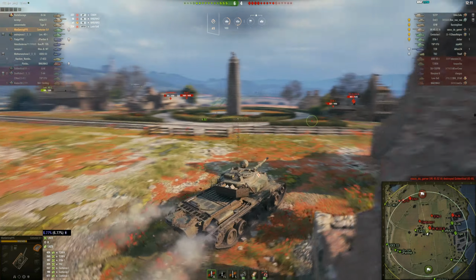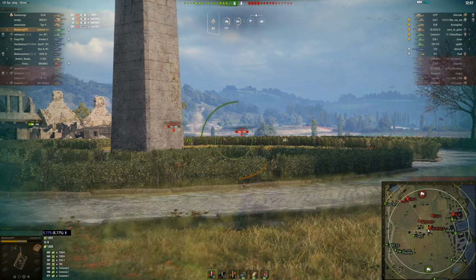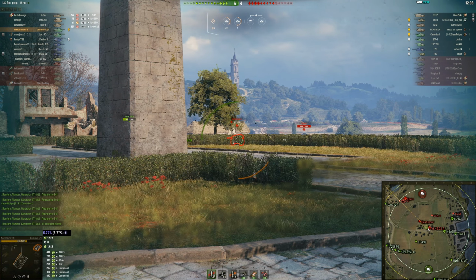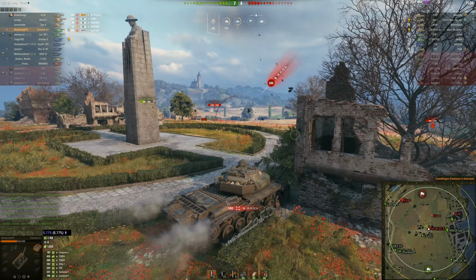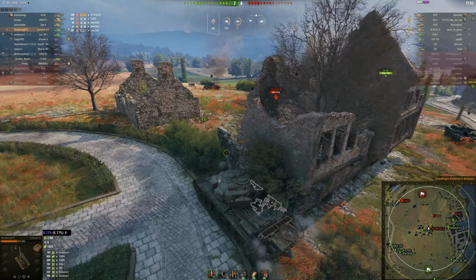Now, VK4502A, I don't want to get... Oh, actually, I had a shot on that mill. Oh, I still have a shot on that mill. Right, can we take out this guy? There we go. He's going to fire at me. Unfortunately, nothing I can really do there. I want to try and get this shot. No, I'm not going to shoot the mill.